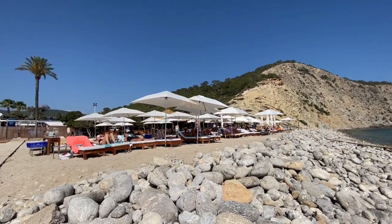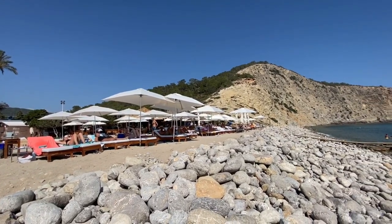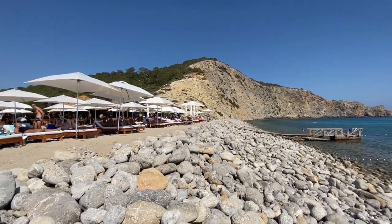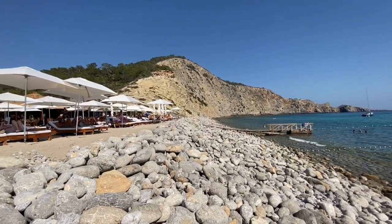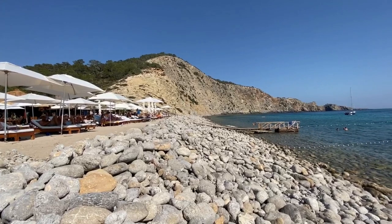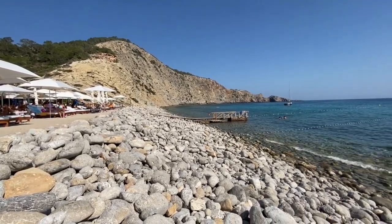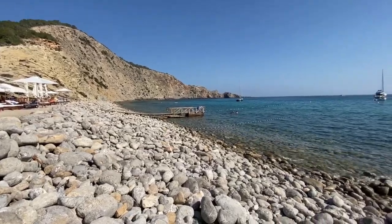As you can see from the walkthrough, Yemanja is well and truly open, got the tunes on, sunbeds out. Usually this place is open 365 days a year anyway. Then this part of the beach is quite big pebbles, but as we get further towards Tropicana, it does turn into sand.